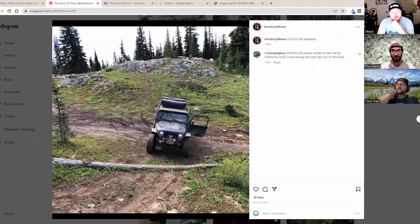Yeah, that trip. And who's in my passenger seat? There's a ghost in there. Usually there's no one in my passenger seat. I think it's my friend's son. But yeah, so I sold it.